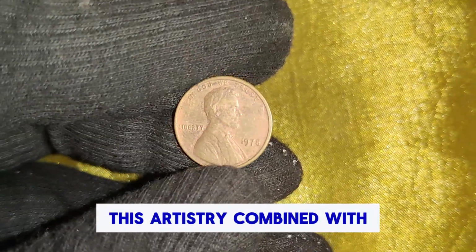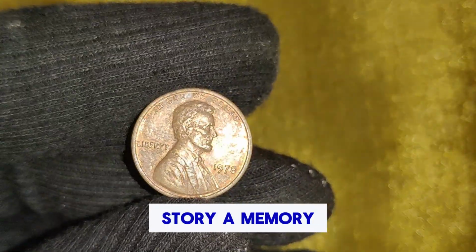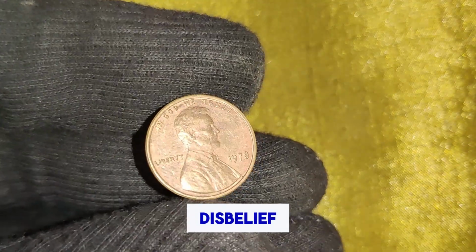This artistry, combined with the coin's historical context, makes it more than just currency. It makes it a story, a memory, and for some, a treasure. When people hear that a 1978 penny could be worth $188 million, their first reaction is disbelief.